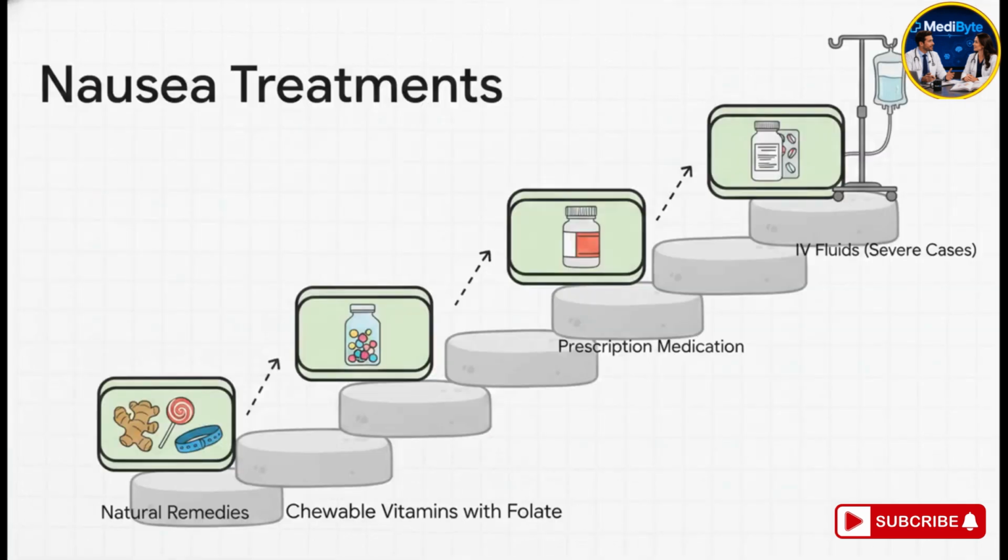Now, if saltines and toast aren't cutting it, don't worry, your doctor has an entire hierarchy of safe, clinical options for you. You can try ginger lollipops, motion sickness bands, or even switching to a children's chewable vitamin with folate. If you need medication, vitamin B6 is usually the first stop. If that fails, doctors can prescribe anti-nausea meds like doxylamine or ondansetron. And if you're dealing with severe dehydration from hyperemesis, you might just need to go in for some IV fluids to get those electrolytes back on track.